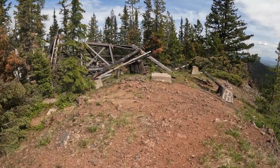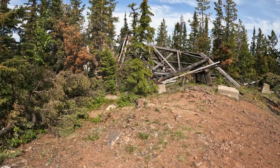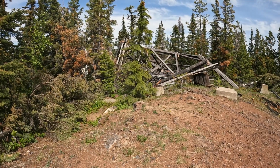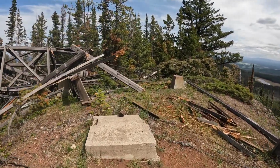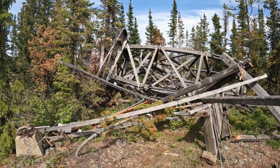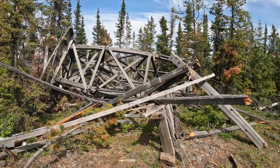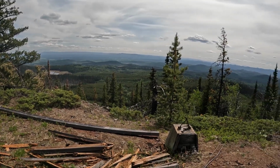Well, that's a little sad to see. Old fire lookout. I'm sure many of us were up on that at one time or another. When I put the video together, I'll go back in my pictures and I'll throw some pictures in from when it was still standing. So, yeah, a little more history gone. Wow. Not much to say. This was a view from up there.